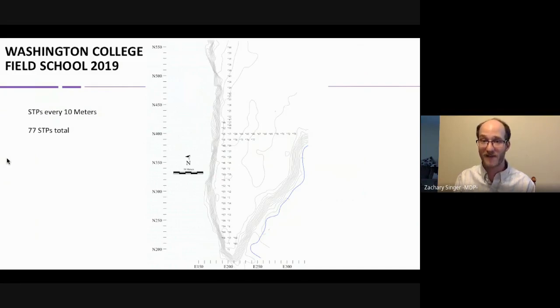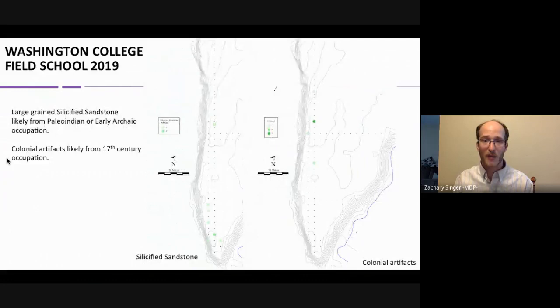So the walkover survey had found resources eroding out of the edge. The test pits were then designed to move in from the edge a bit to see if the cultural resources extended further inland and might have been in an intact setting. I'm going to focus on two types of resources that were highlighted in the shovel test pits.